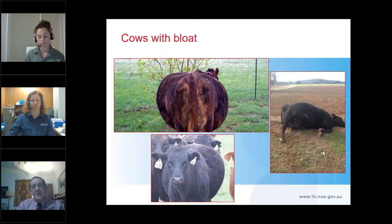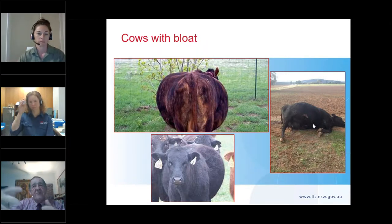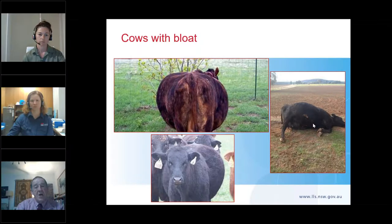And in some cases, where animals are really being pushed, that category that you asked me about, you can use something like a Rumensin in there, which has an activity against some of those microbes that will be producing the gas. That's the prevention. And really, you don't have much time. You can get cows dead within half an hour of putting them onto a pasture if it's really bad.